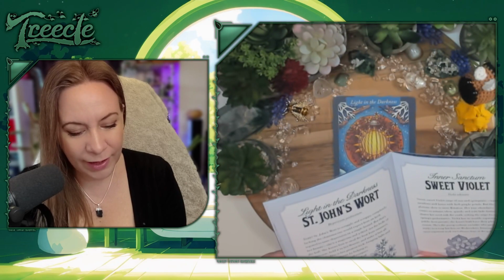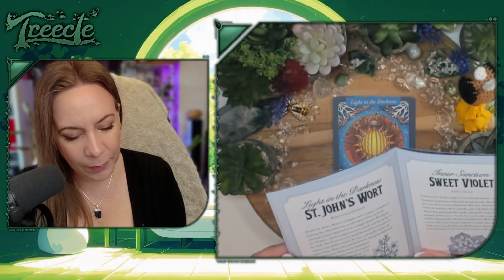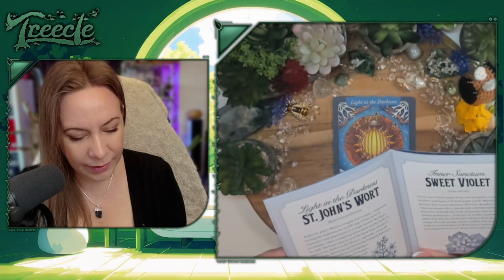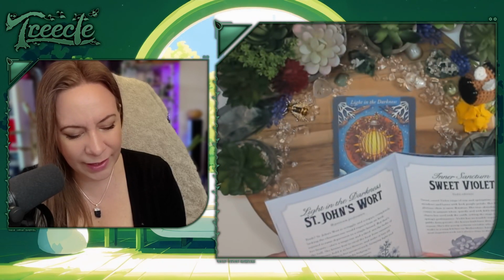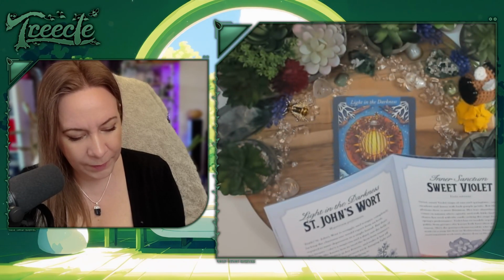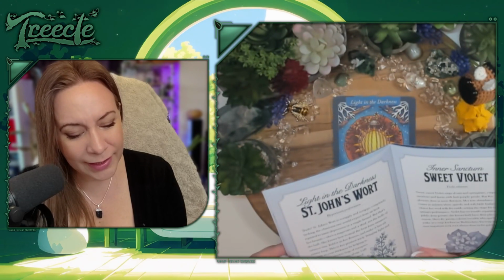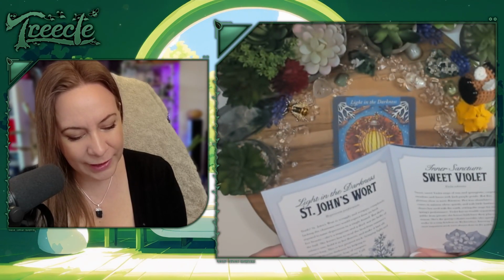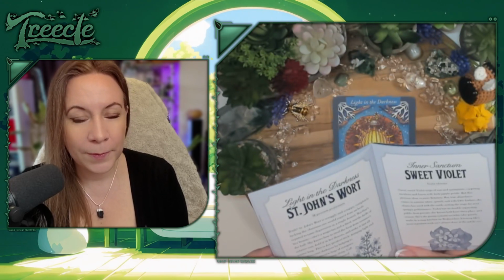This is her greatest trick, bringing light and warmth to your darkness by helping to recreate the electric leap of synapses firing and energy moving along. Call on St. John's Wort when you need a sip of sunshine so you can find your light in the darkness.